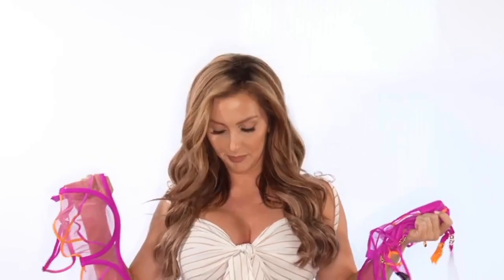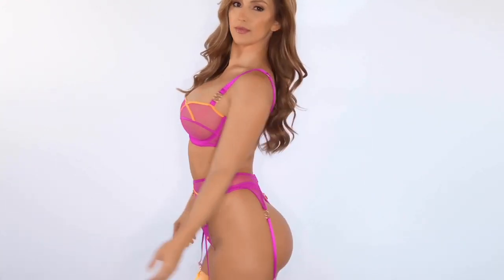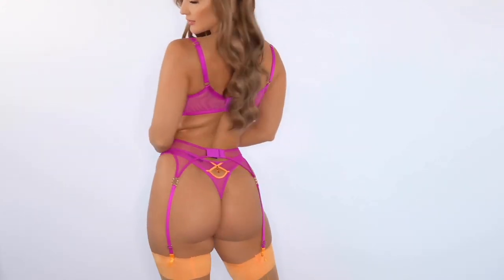So first up we have this pink little set and I love it. Actually, I noticed all the pieces they sent me were the unlined bras, because last time I brought all padded ones and I don't need padding, in case you didn't notice. But this is the first one that I got, and it's called the Saskia, I think that's how you say it, in pink.